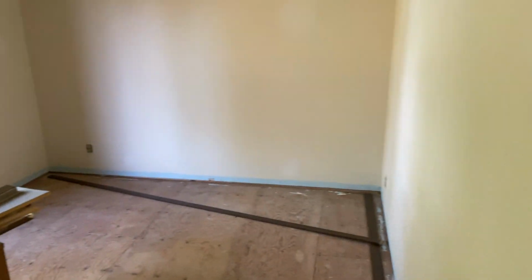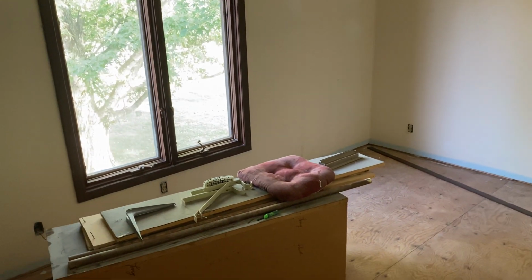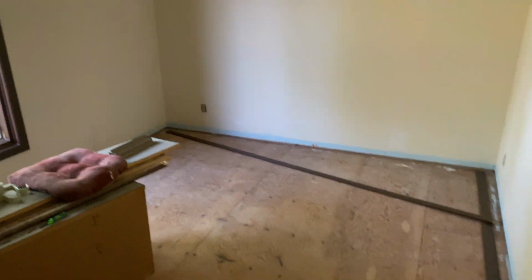And then here's another bedroom. It's not quite ready for paint, but it will be soon. So it's already mud taped. They just haven't got it all cleared out yet, but they'll be painting it here soon, and the same vinyl flooring that every other room's getting.